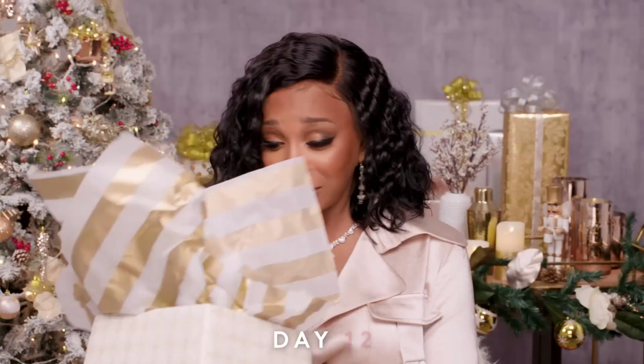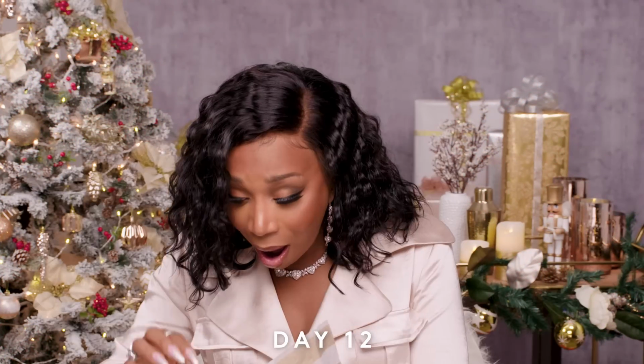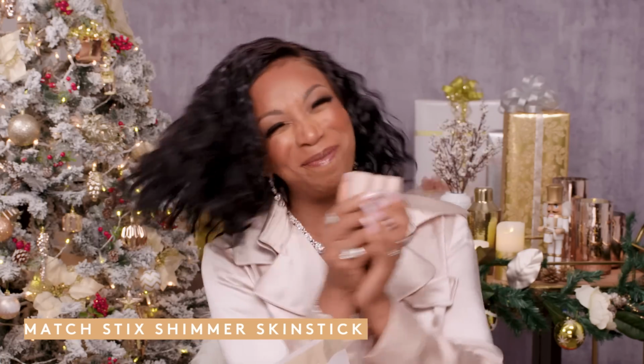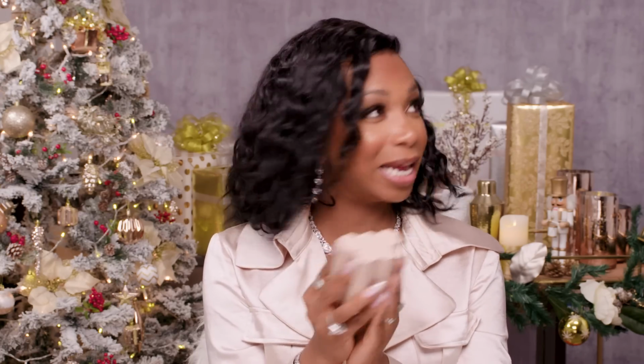I love it. Ooh, this is a really big present. It's the shimmer matchsticks. I found you. Light my fire, baby. If you're a forgetful old bitch like me and you lose shit, you need these, honey, because they're magnetic. Look. These are 5 new shimmer shades. And I'm gonna tell you guys what the shades are right now.